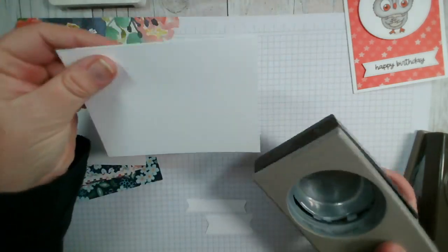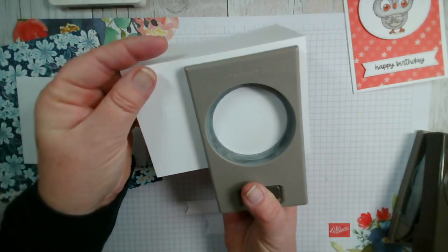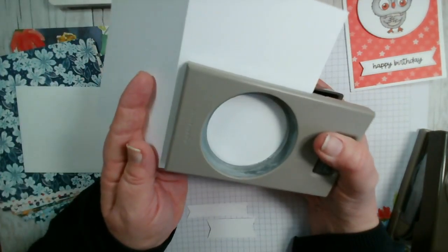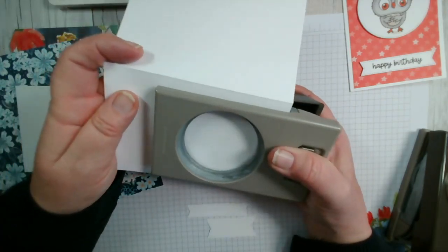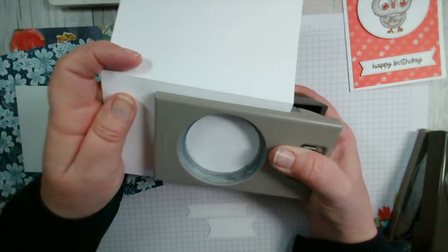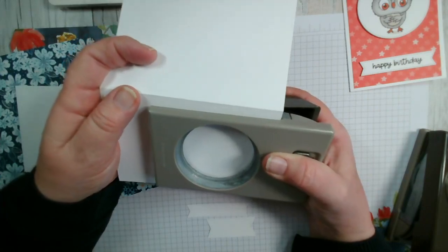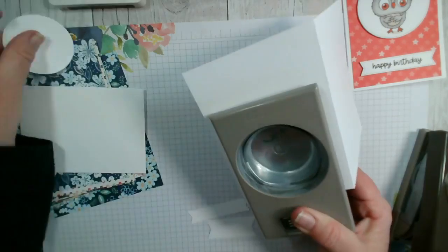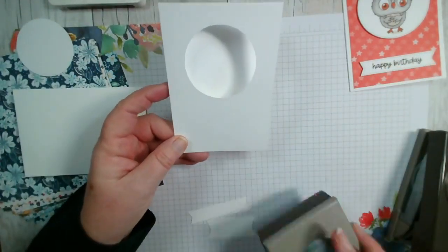Okay, now there's been nothing to stop you doing it, for example, on the bottom right hand side, and have it in landscape. You could have it at the bottom right hand side on here, so really anywhere the punch will reach. So I'm just going to place this here, and I'm just getting it just by line of sight, hopefully centrally. It may not be exact. Okay, so that becomes our aperture.